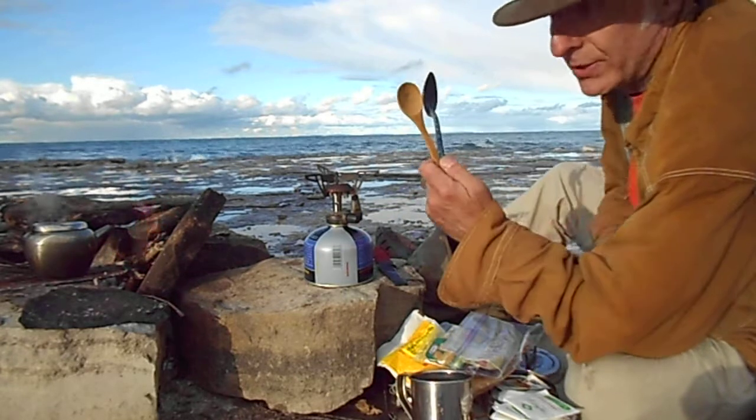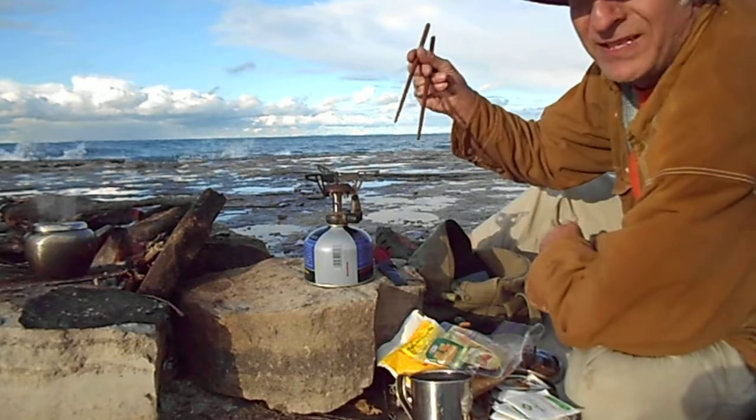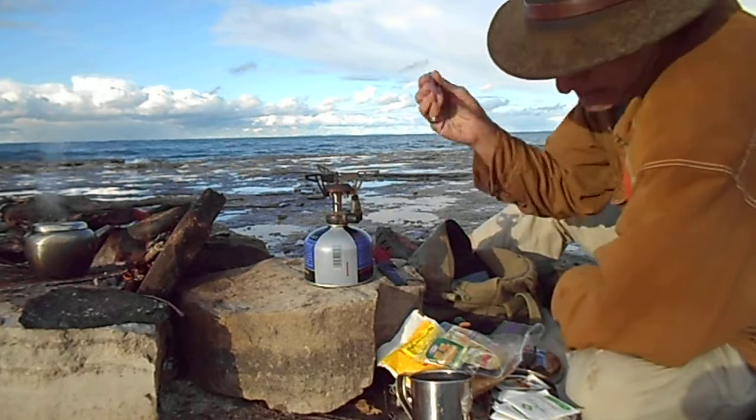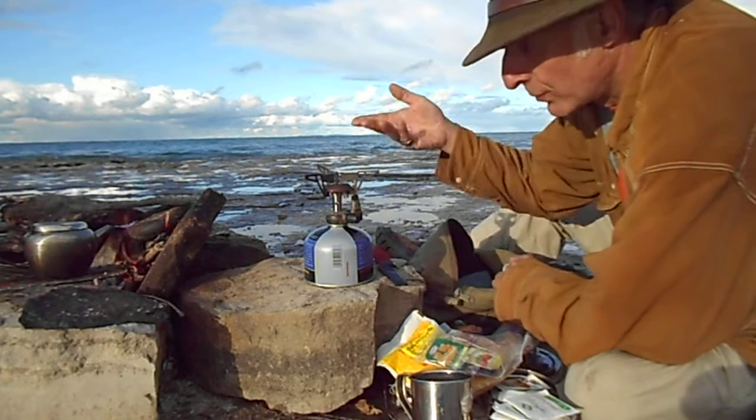I've got a couple of spoons. Why two? Well, I might have company. And to pick things up, there's nothing easier than chopsticks. You can make your own, but yeah, easy, purpose built. You're washing up after you've done all this cooking.